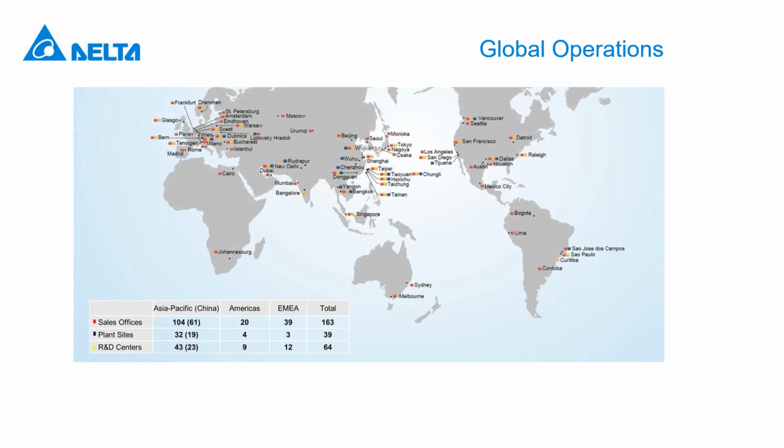So this map here just shows our global operations of Delta. We're really across all continents here. I'll focus on in the U.S. what some of these offices represent. So we have in Fremont is our U.S. headquarters. If you look at Raleigh, Durham, that's where most of our R&D happens in the U.S.